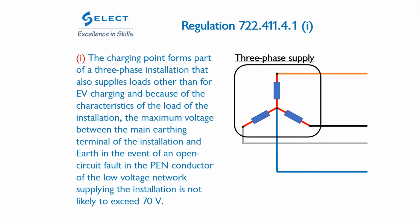Regulation 722.411.4.1 indent 1 refers to a situation where a charging point is supplied from a three-phase installation used to supply loads other than charging points and where the load is sufficiently well balanced. The maximum voltage between the main earthing terminal of the installation and the earth in the event of an open circuit fault in the PEN conductor should not exceed 70 volts. You will see in the diagram, if you have a balanced three-phase system, you should have no current flowing in the neutral conductor.